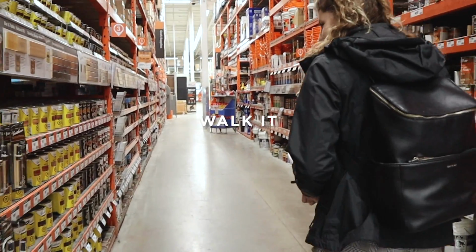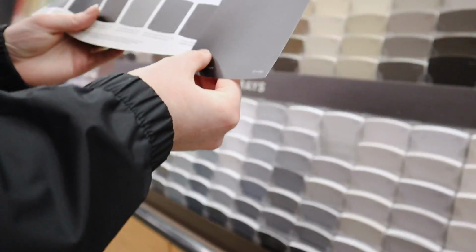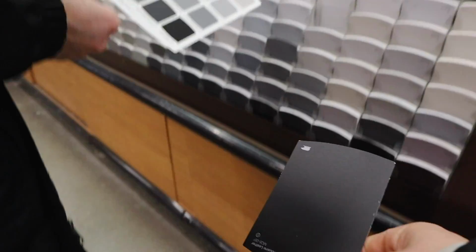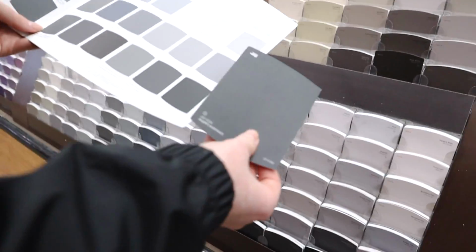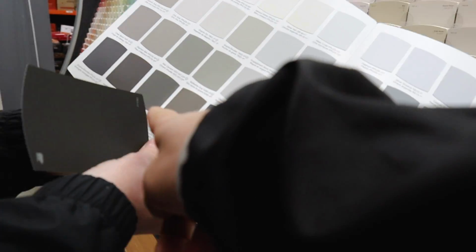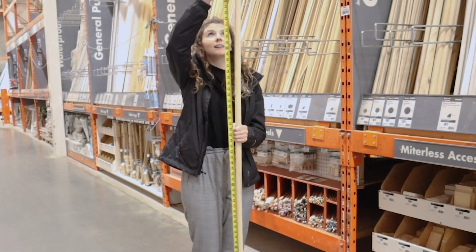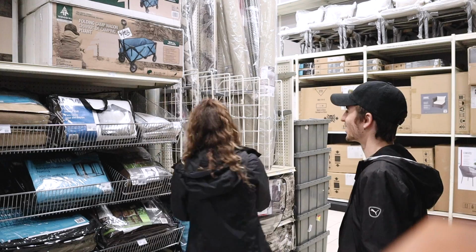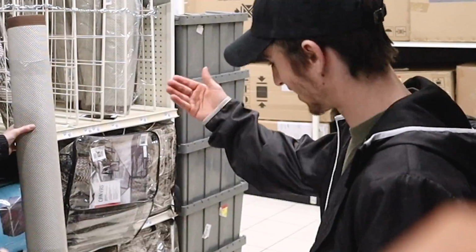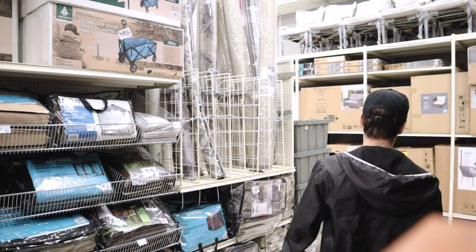Walk it, walk it. Beauty. Run. This is a black. Can I see this for a sec? Yeah. Black and yellow, black and yellow. Walk out.